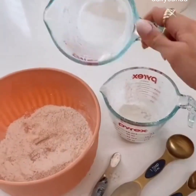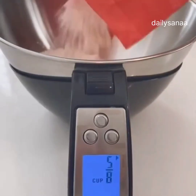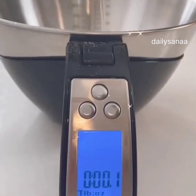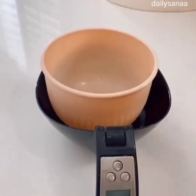Prevent using multiple dishes cooking with this digital cooking bowl. It accurately measures wet and dry ingredients, and you can easily convert between various measurements like ounces and grams at the touch of a button. This gadget also works on virtually any bowl you have in your home.